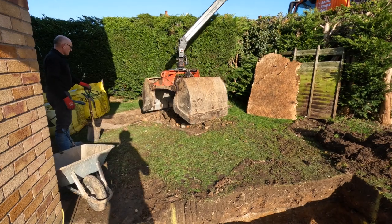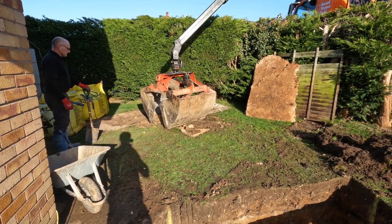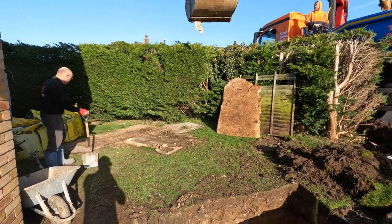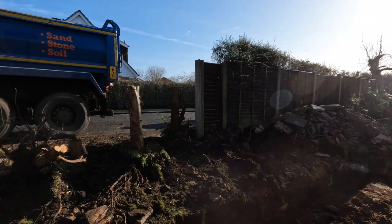For now, it's a little light though. Beautiful. You saw how big that pile of crap was, and then all that too. So it's just that bit left.